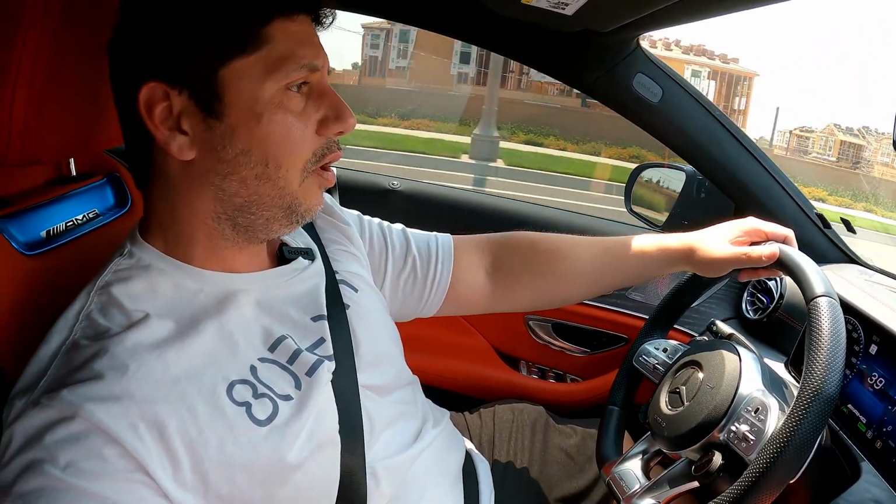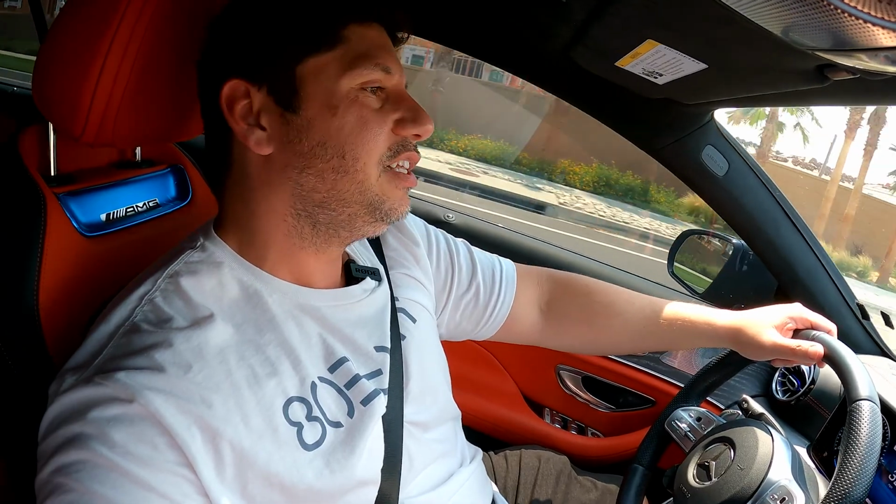I feel like I could switch lanes in this car and just pass everybody up with no problem at all. And not every car this size provides that feeling. The Porsche Panamera, when I drove it, felt a lot larger, it felt bulky compared to this car. It doesn't feel like a car that I would want to drive every day. And that's awkward to say.